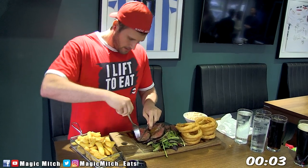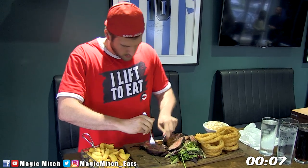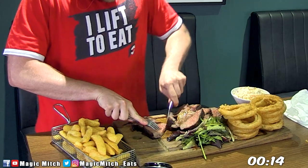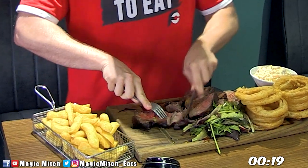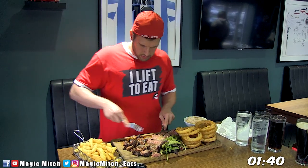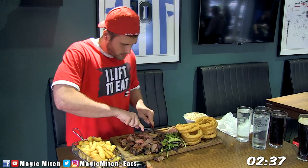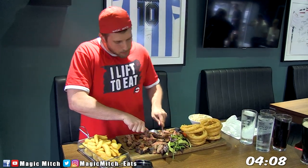What's going on? This is Magic Mitch, the food adventurer, and I gotta say right now, strap yourself in, because in this food adventure, not only am I taking on a tasty 50-ounce ribeye steak platter challenge, and you'll see exactly what I mean once you get a close-up of this bad boy, but I'm also gonna be doing something a little different in this steak challenge by making a slight adjustment to my typical steak challenge strategy to see if it would give me an edge, as I would also be attempting to set a new record for the steak challenge as well.